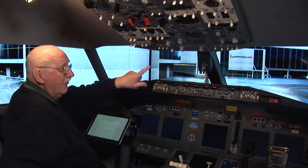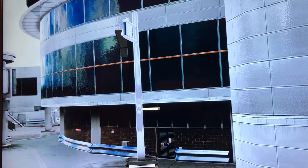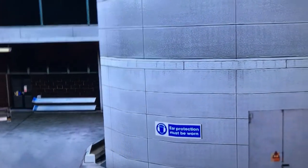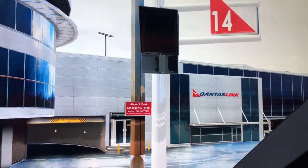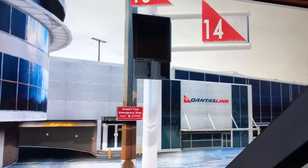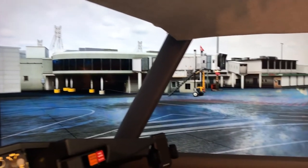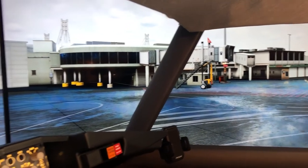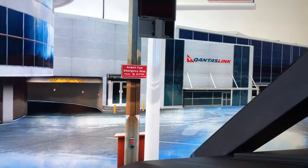Let me do a quick view here with the camera. Here I am looking left, and look at the detail. It even has ear protection must be worn. And out here, emergency fuel push button. We are at stand 14, domestic terminal 1. And here's more information. Now, you are going to have to tell me whether or not this is as real as it gets, because you are the one who lives in Sydney and know this airport well. So you'll have to tell me, does this match the real thing?